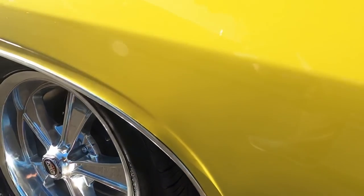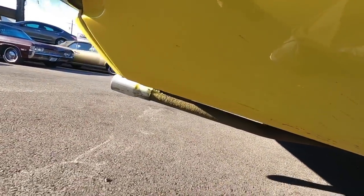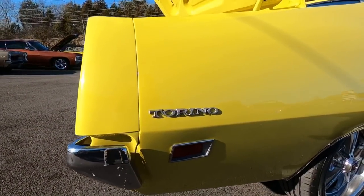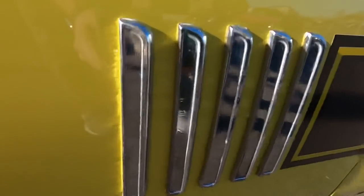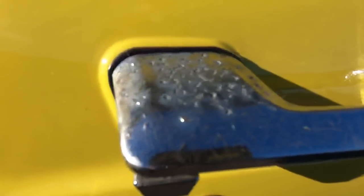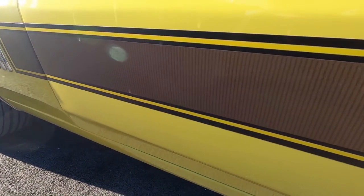Up and over. Here on the back, picked up some more dirt, didn't we? Back that midsection. A little bit of pitting on some of your chrome and your door handle here. It's got a lot of pitting. Stripe looks pretty good.